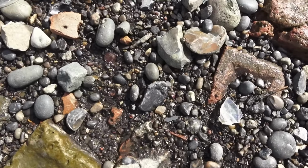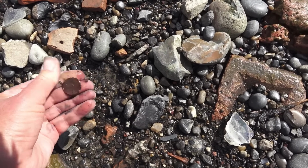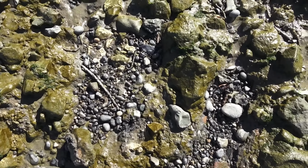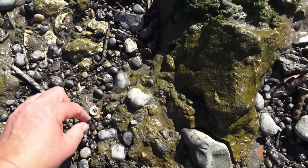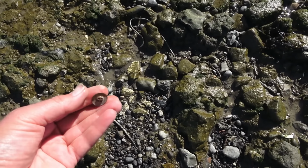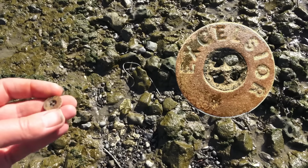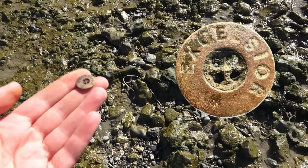What's this down here? Is that a coin or a key? It's a coin, and it's a modern coin, a modern penny. I'll leave that there. And what do I see down here? It's Button Central. It often is Button Central. Now this one, will this one have a maker on the other side? Excelsior. It's another standard one. Of quite a few Excelsior buttons at home.